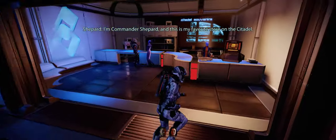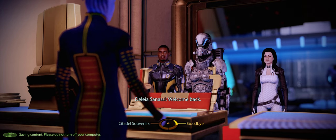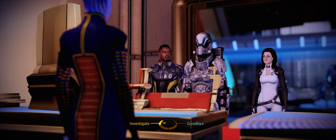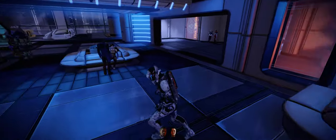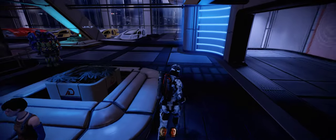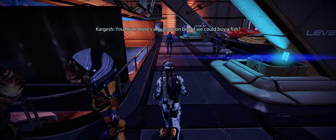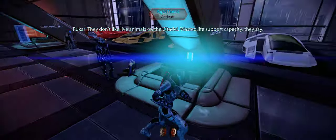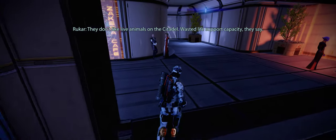I'm Commander Shepard, and this is my favorite store on the Citadel. Welcome back. These stores are owned by the Citadel. We offer an assortment. Thanks for your time. Of course, citizen. Think there's any place on board we could buy a fish? They don't like live animals on the Citadel. Wasted life support capacity this way.